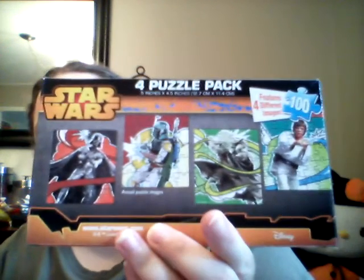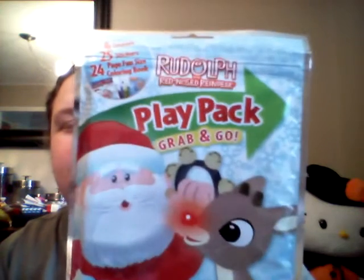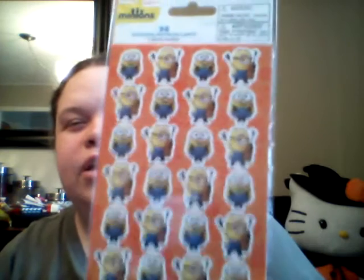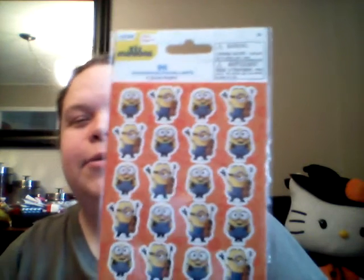Next is the Star Wars 4 puzzle pack. Also found the Rudolph the Red-Nosed Reindeer play pack, grab and go. It's got crayons, stickers, and a 24-page fun size coloring book. Thought that was fun. Picked up some Minion stickers. Got some of these for myself too.